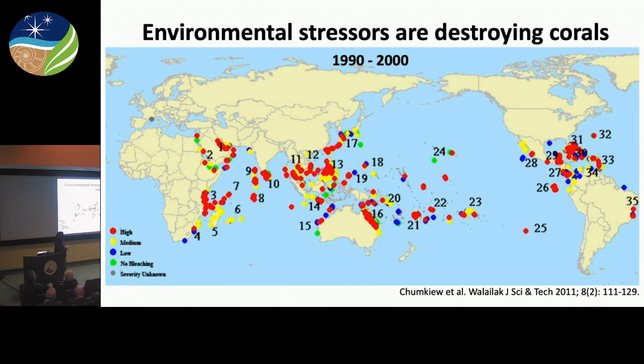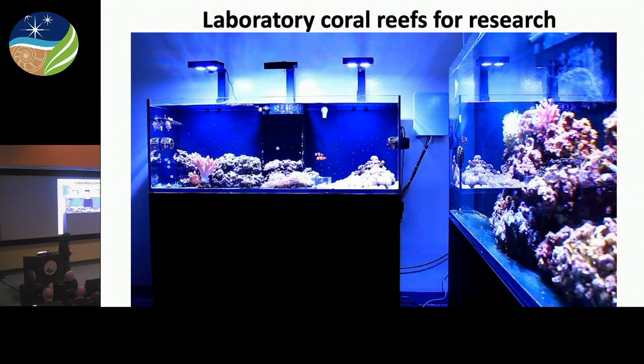If you only have bleaching events every 5 to 10 years, you are going to be able to recover quite a bit of coral growth again. But now the problem is we have bleaching events very frequently, like every 2 or 3 years. So that's becoming a very large problem. This is the reason we think it's important to understand its biology, with the hope that we might be able to do something about it.